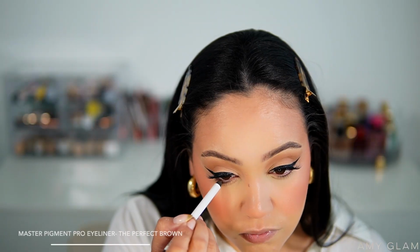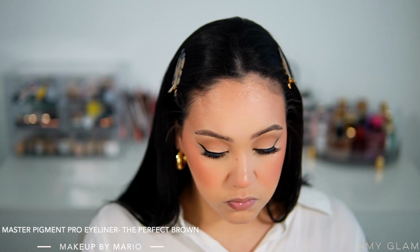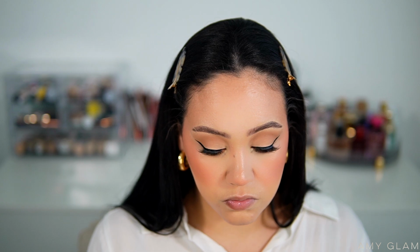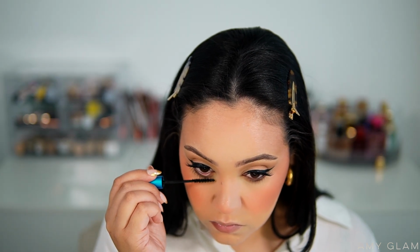And next up, I'm going to add some liner. This is the Makeup by Mario Master Pigment Pro Eyeliner in the shade Perfect Brown, and this is my all-time favorite eyeliner formula. Easy to put on, does not tug on your eyes. If you have allergies or your eyes get runny easily, get that eyeliner. Or the Essence eyeliners, those two are great.